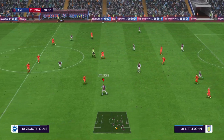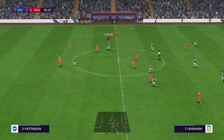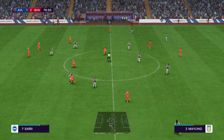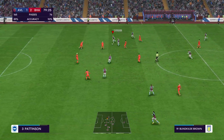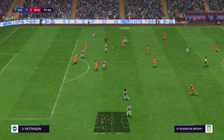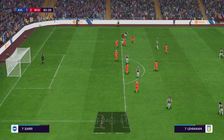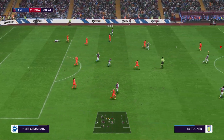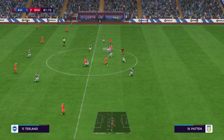Rachel Corsi. Sarah Mayling. Alicia Lehmann. And here they come, still pressing for an equaliser. She's made a really important challenge. 10 minutes to go then.